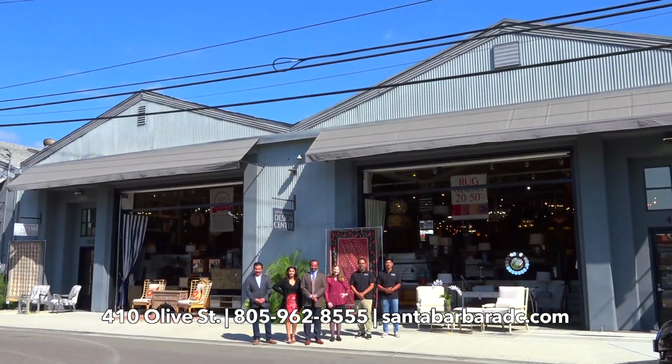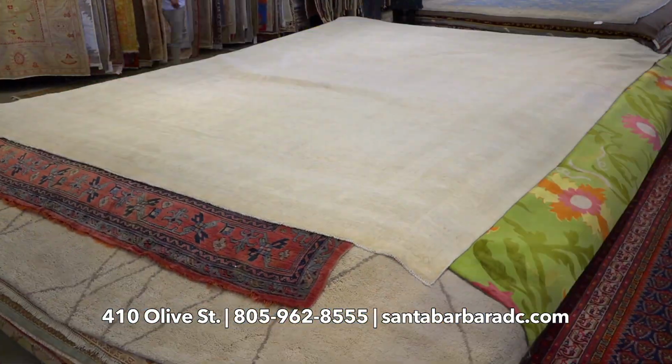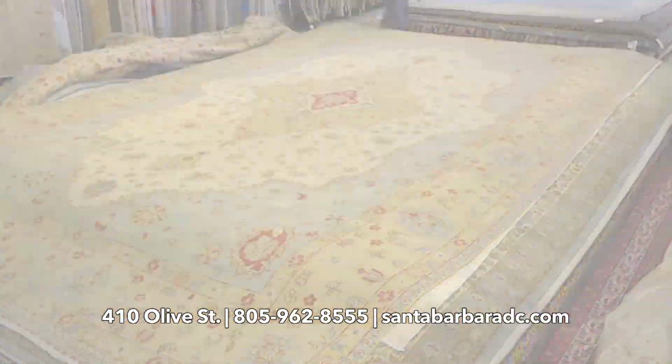At Santa Barbara Design Center, we want to help you find a rug that will travel through time with your family for generations to come. Visit us at 410 Olive Street and find your treasure today.